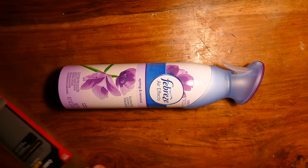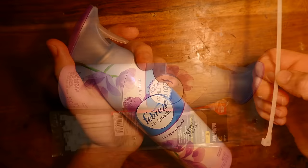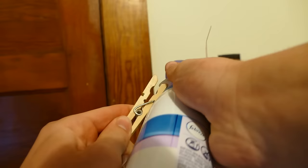Alright, for this last one, we're going to make a Febreze bomb and rig it up to the door. For this prank, grab a bottle of Febreze and a zip tie. Put the zip tie onto the bottle, just tight enough so it can't slide around. Now grab a clothespin and clip it to the end of the trigger. Now pull very tight on the zip tie and add a few rubber bands just for good measure.